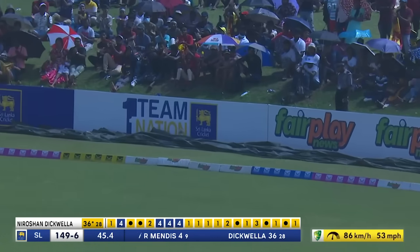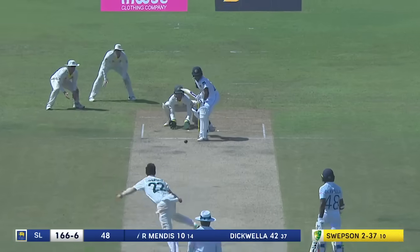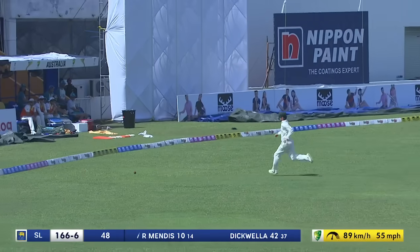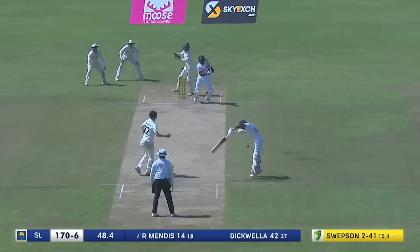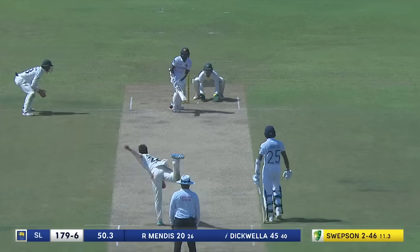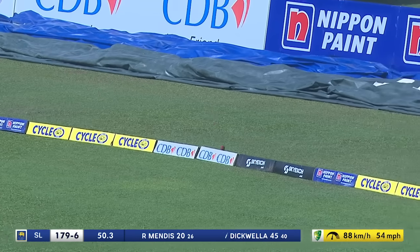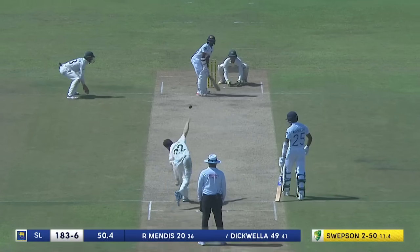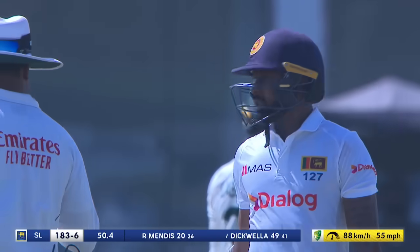Good sweep from Ramesh. That's been short and steered behind point. This should beat him, I think. It does. Just beats him. Thumped down the ground. That will run away for 4. There goes the reverse. He'll get a boundary. That was hit with a lot of power. He's on 49, a 50th Test match for him. And that's his 50. His 21st 50. His second against Australia.